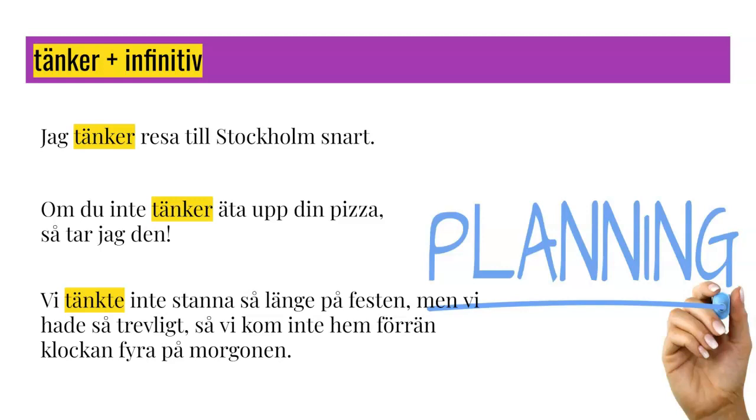These are the four different ways you can express future tense in Swedish. I hope it made a little bit of sense, at least.